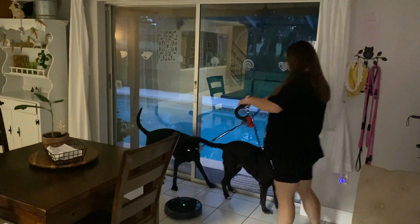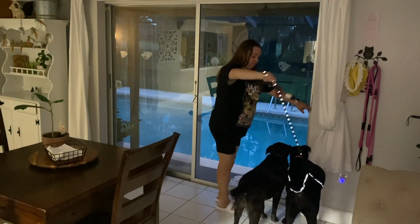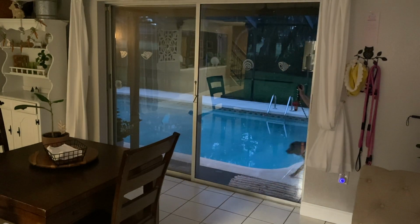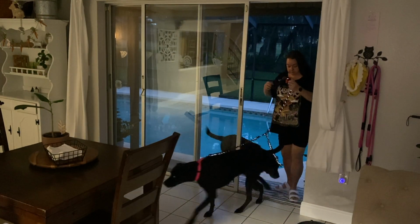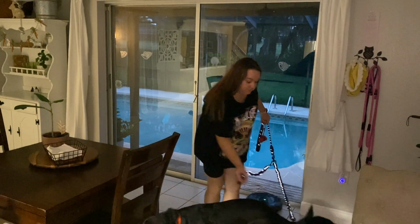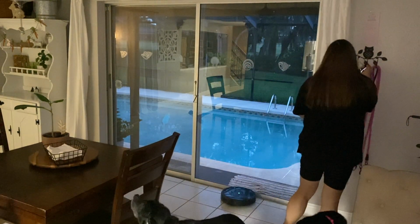By this point, it was probably about 6:45-ish, and the sun was starting to come up, so I just needed to take the dogs out really quick before I started my work day. And then before I go upstairs, I always try to grab whatever needs to go up and take it with me.